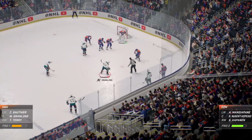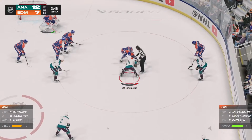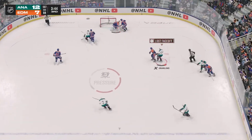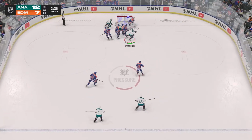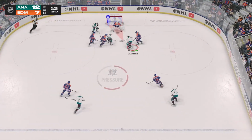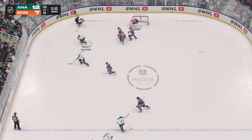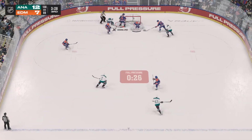Anaheim's had a lot of success tonight on their scoring chances, and look at the result here late in this third period. Nugent-Hopkins wins the faceoff at his own end. Cuts into the paint. And he's peeling off to regroup. Here's a chance in front. Shuts him down. Scooped up along the wall by Granlund.